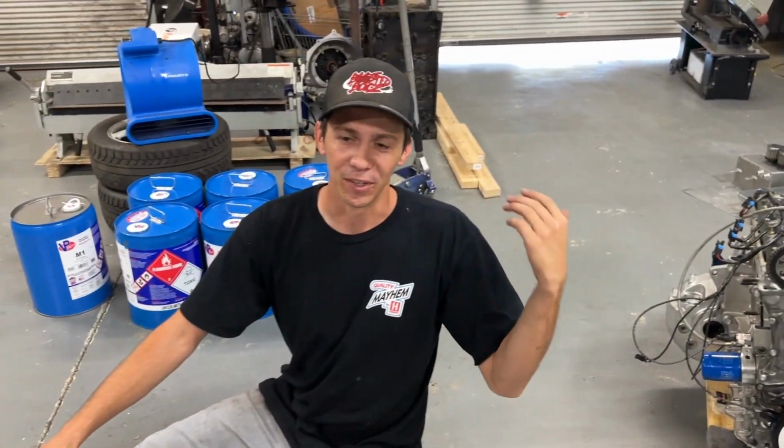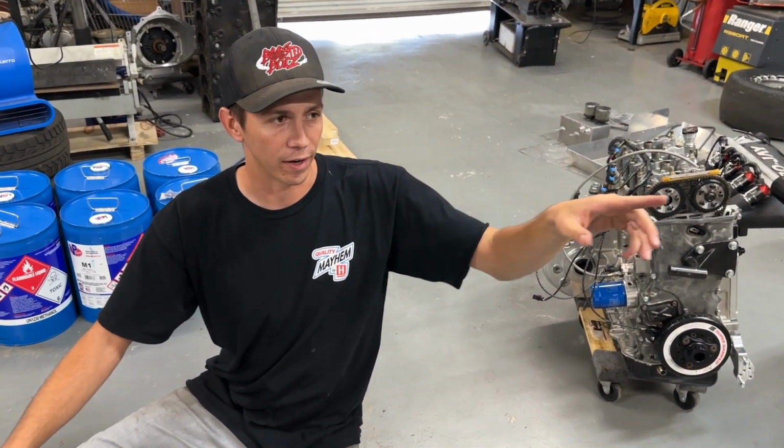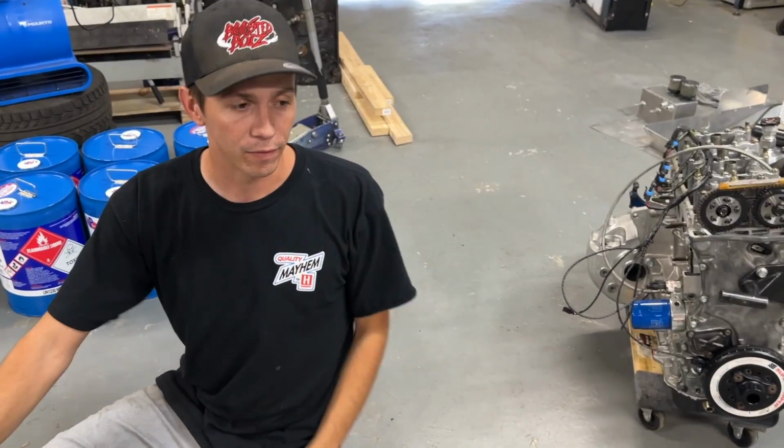The engine is out of the MR2. Yeah, we already got her popped out. Didn't really film it, we just got to it. Me and Emilio got that knocked out while I've been finishing up some stuff with the catch can, modifying the valve cover for that because we went to some bigger AN fittings.